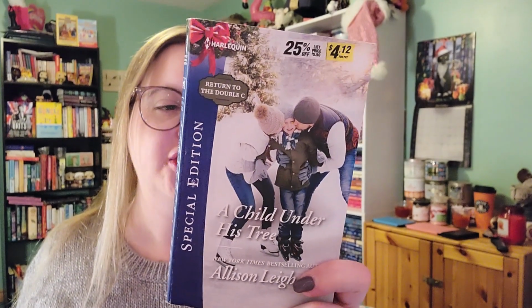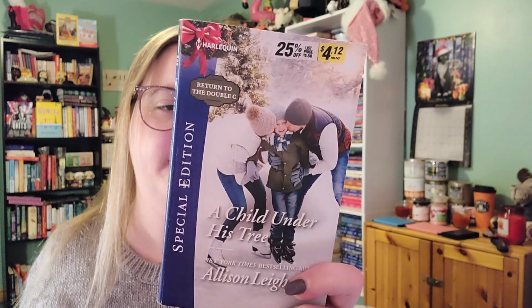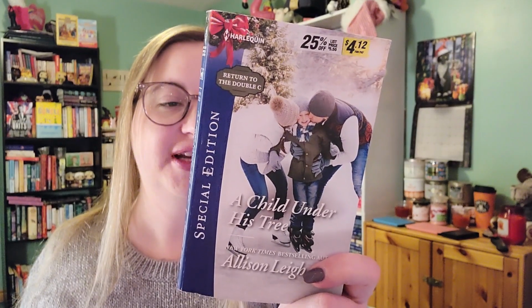Now career and family have brought them both back to Weaver, Wyoming. Their unavoidable clashes and instant chemistry make them realize this town isn't big enough for the two of them, or the three of them, counting Kelly's son, because there's something about that little boy. For one thing, he has Caleb's eyes.